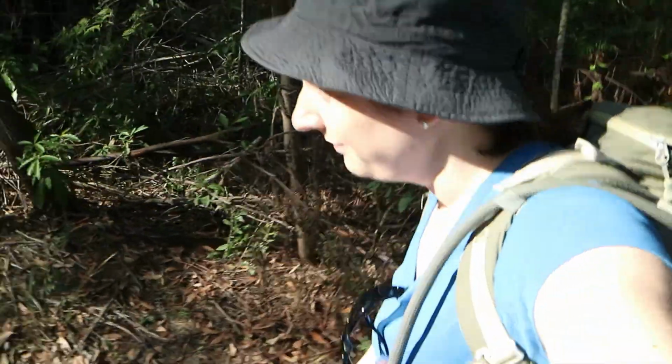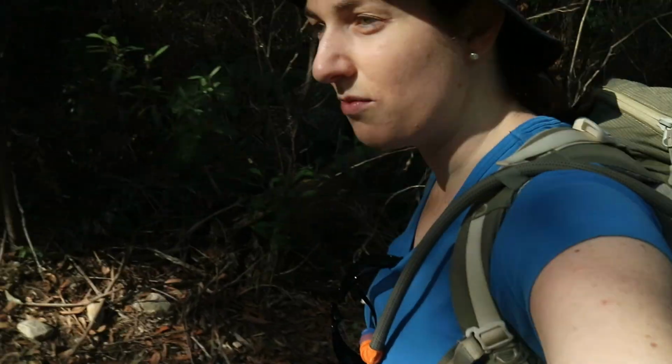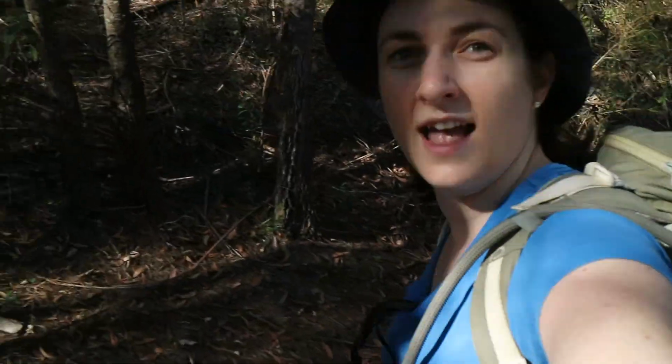But at least we're away from the crowds now. I can almost not hear people anymore. Can't hear any traffic at all, which is fantastic. We are literally in the middle of Sydney, a city of 5 million people, and I can't hear a car. How cool is that? However, we are under the flight path for descent into Sydney Airport. So I can't hear a car, but I can definitely hear a plane.